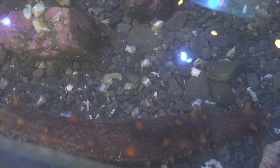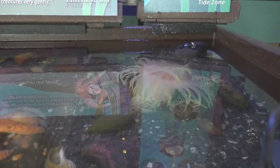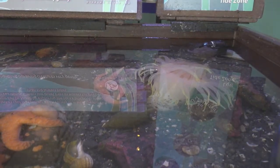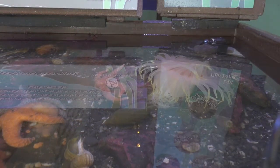They're really good cleaners. So they make sure that the ocean and the bottom of our touch tank is super nice and clean. They eat lots of really kind of what we would consider gross stuff on the bottom of the ocean, and make sure all of the sand and stuff is really, really clean.